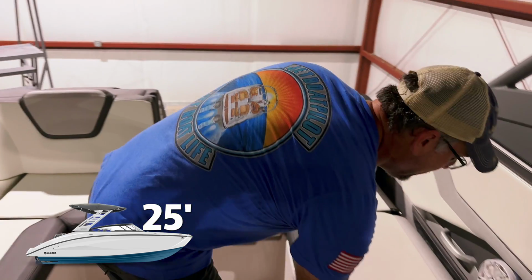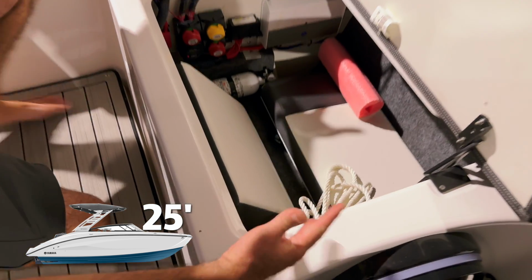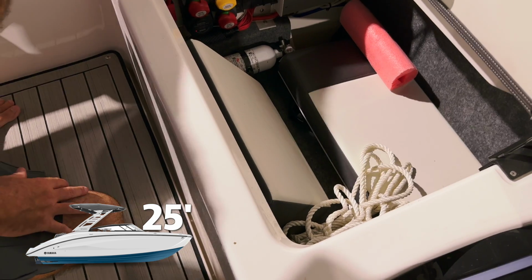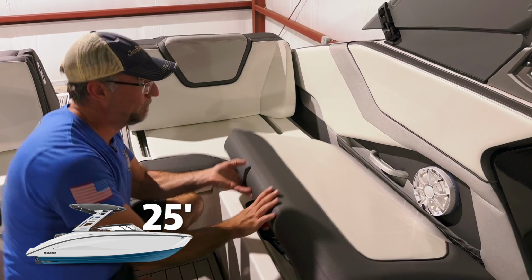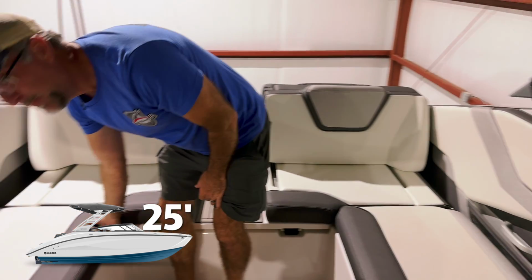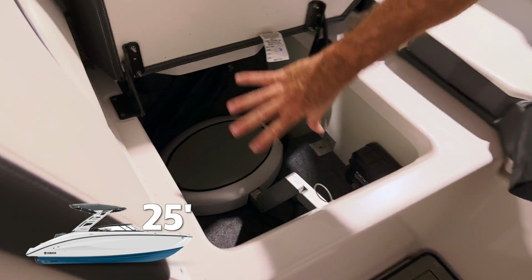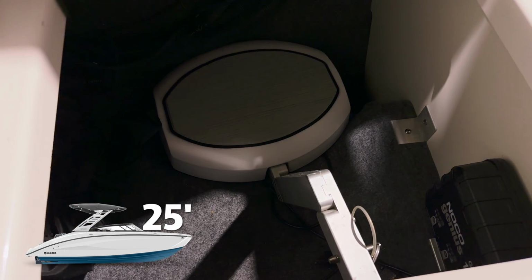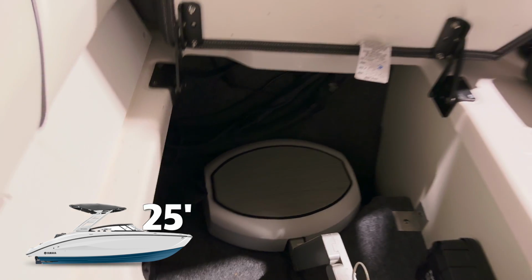Over on the port side, large storage compartment. You'll notice that there are no batteries in this compartment. Those batteries are contained back inside the engine compartment, so this is a lot more useful storage compared to the 22. Over on the starboard side, again, large storage area, much more storage capacity on the 25 than with the 22.